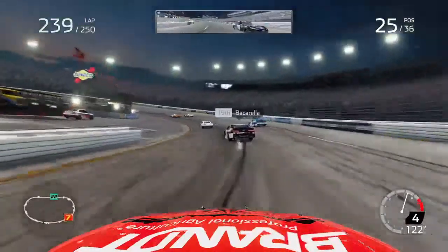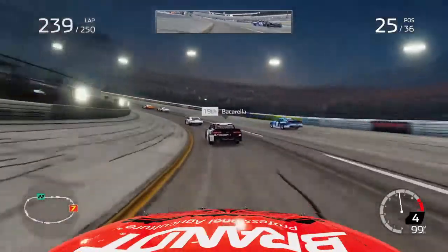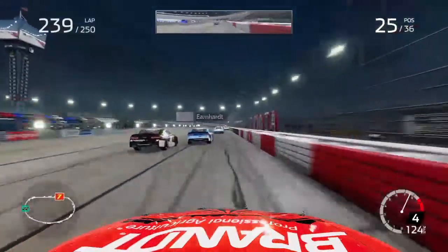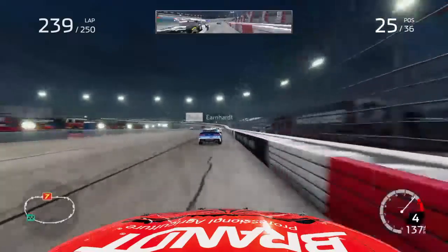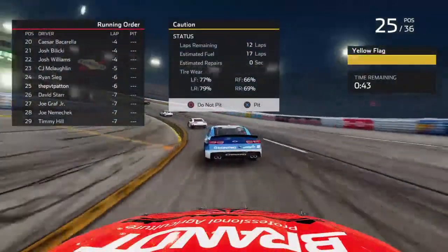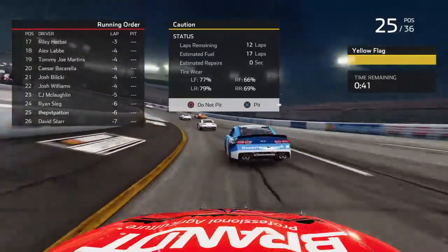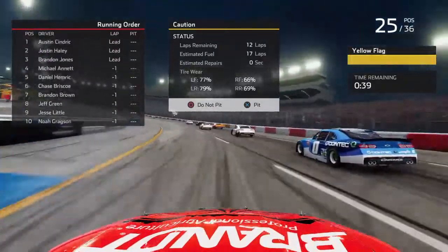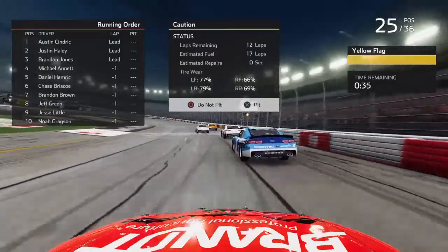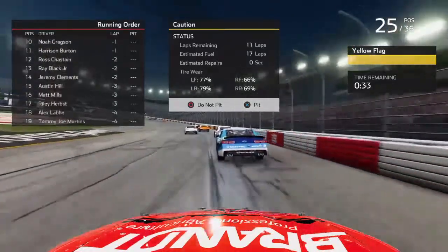Pit lane's moving. Clear behind you. All clear. No pressure from behind. Another thing that I'm really surprised about. Nobody out back. Well, we might as well pit here, honestly. No one else is pitting. Well, where are we at? 25th?